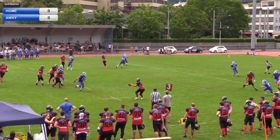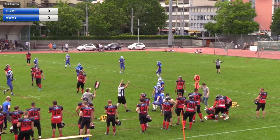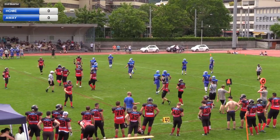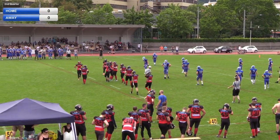They're going to go for another pass out to number 27. Was tackled out of bounds. Was good for about 6 yards. So it's 4th down and 12 yards to go.